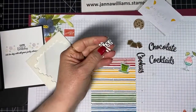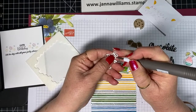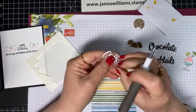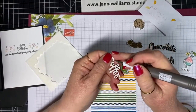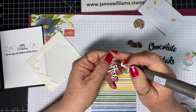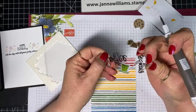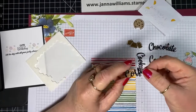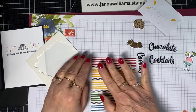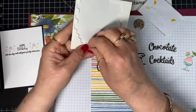Okay, now then, getting a hold of the backing might be the trick. Looks like it's already a little bit loose right there, so maybe I can poke this in and get it. There we go. Coffee. And we're going to have some chocolates.